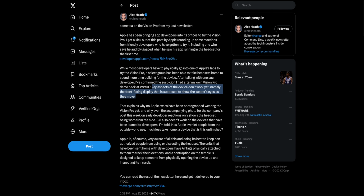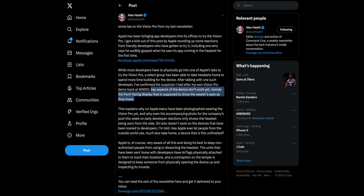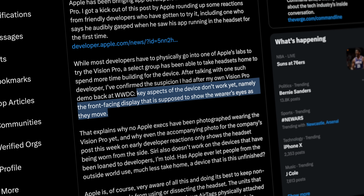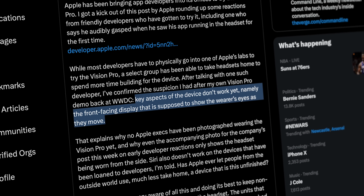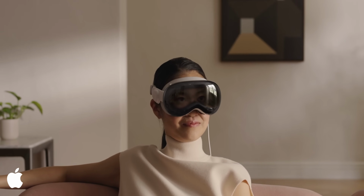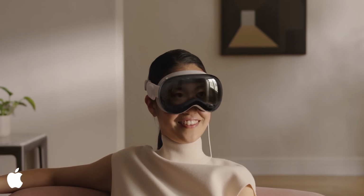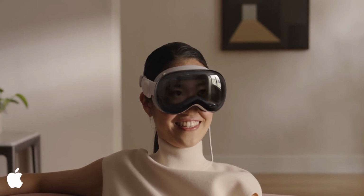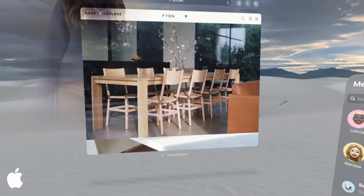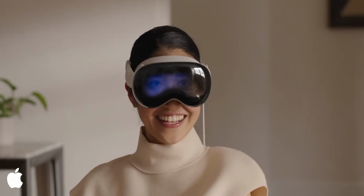According to The Verge's Alex Heath, who got a good scoop on this, he's talked to a number of people involved with Vision Pro, and he has heard that the front EyeSight display is just not working yet. And this front display is not only one of the most unique parts of Vision Pro, it's a really core part of Apple's messaging that they want this product to feel human and natural, so that when somebody walks into the room, they don't see a person with a thing on their head, they just see that person with their eyes.